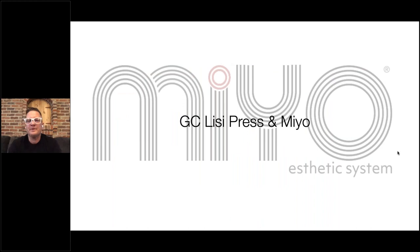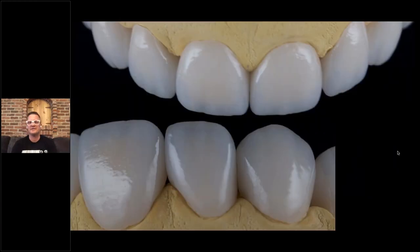I know that's a popular product. We use it too a lot for different things, and every case is different and indications are different. And of course it's a case by case basis, but I just wanted again to show you versatility. This is LiSi Press bleach shade with just a little bit of blue. You guys know things are different for us, and that's one of the reasons we had to test LiSi Press in the US market, because our clientele want different things than in Europe and the Asian countries. So that was important for us to say, hey, we do a lot of bleach cases.